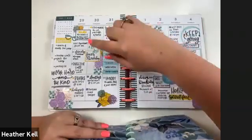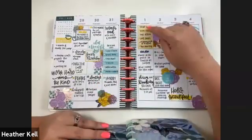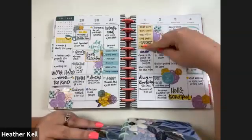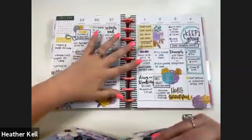So I have things that I need to do at home. I have things that I need to do on the go, like these appointments. I have errands over here that I need to run. But then you might be like, well, if you're writing your errands over here, then what's the purpose of your mini? Well, for me, the way I use it is I fill this out first.